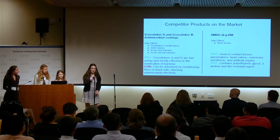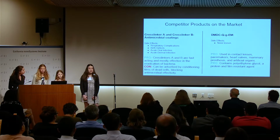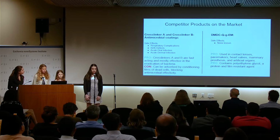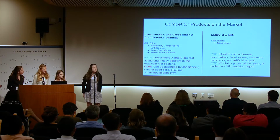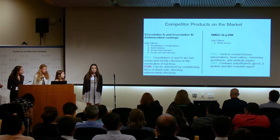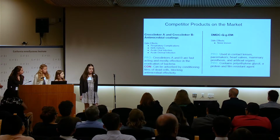Crosslinkers A and B are the 2 main antimicrobial catheter coatings. However, they have many side effects, including respiratory complications and birth defects. Our product in a catheter can stay inserted for up to 1 year, while our competitor products can only be inserted for 1 to 10 months.